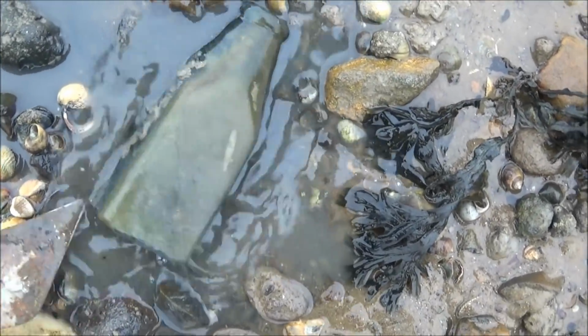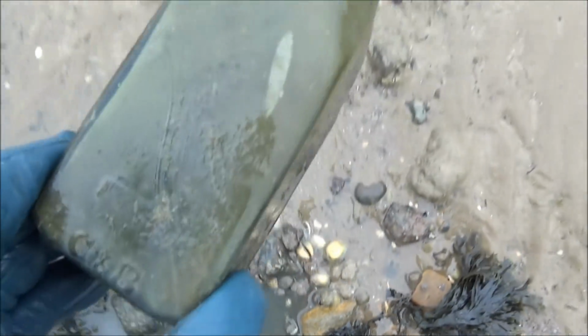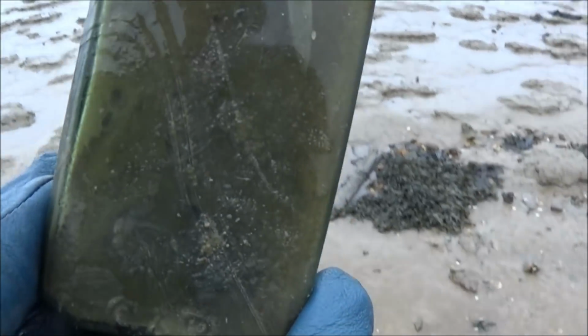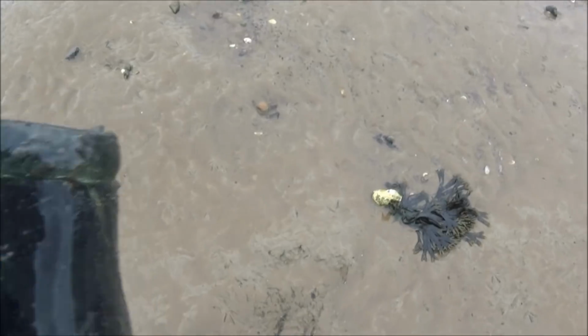There's always some anticipation when you find a bottle in the Thames mud. It's a bit like when you find a pipe. You wonder, will it be broken? Will it be whole? And I was really delighted when I pulled this one out of the mud and found that it was completely whole.